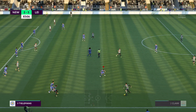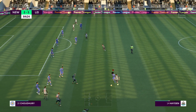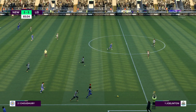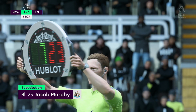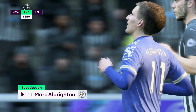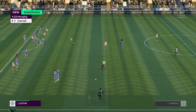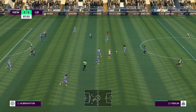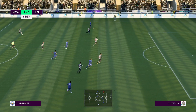Well, they're eyeing that final pass, you just feel. Hayden. It's with Joelinton. Not a great challenge. Free kick here. There has been plenty of limbering up from substitutes. And now both sides will make personnel switches. A no-nonsense defensive clearance. Tielemans. Mark Albrighton now. Harvey Barnes. This looks promising.